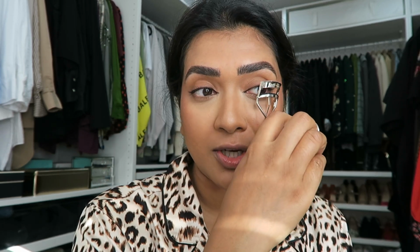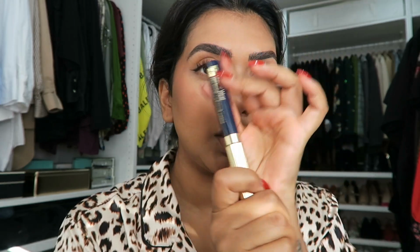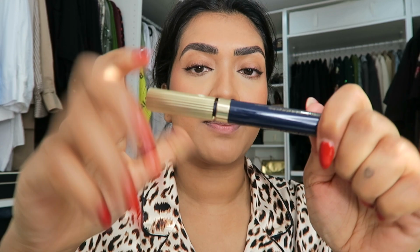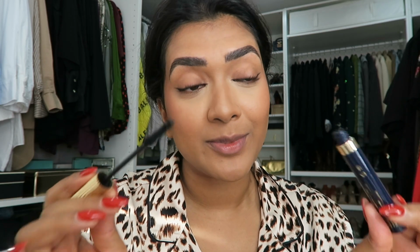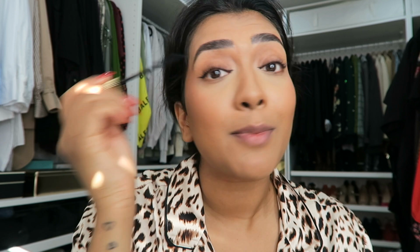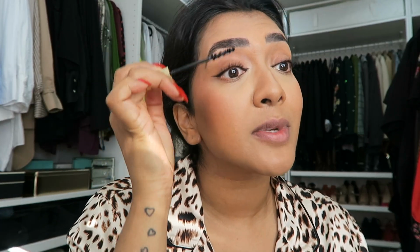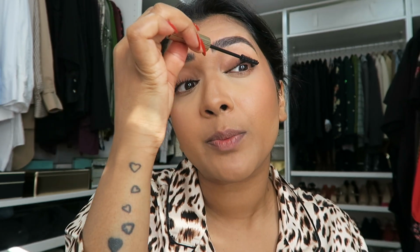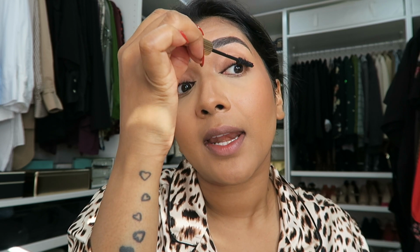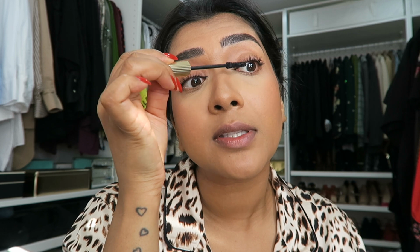So I'm using a lash curler just to curl my lashes. Right, I'm going to use this No Smudge Double Wear mascara from Estee Lauder. Honestly, it's my favorite mascara. I love the wand. It's tiny, but it's also smudge proof and waterproof. So for anyone who always worries about their mascara either transferring onto the lid or underneath, this would be a good alternative. So I'm just getting a nice generous amount on top of my curled lashes.